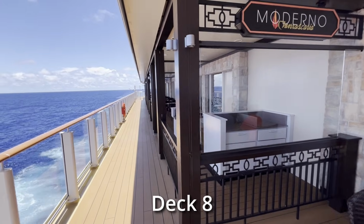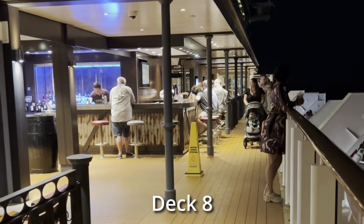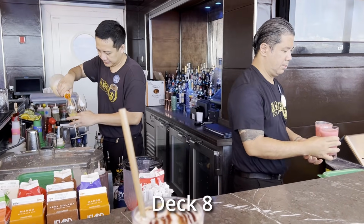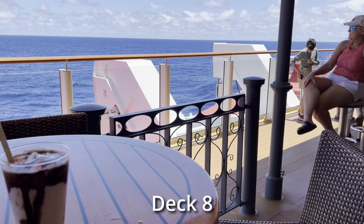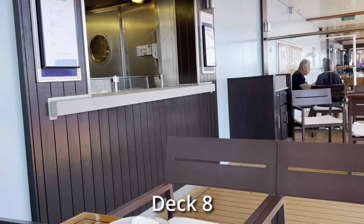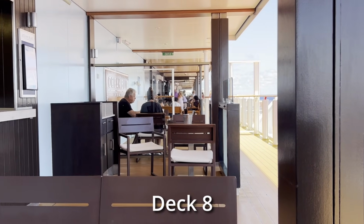Most of the bars and restaurants that we just saw inside on deck 8 also have part of their venue outdoor on the waterfront. In my opinion, this is one of the nicest features on the Norwegian Breakaway. The bars on the waterfront are rarely crowded, the views of the ocean are really nice, you've got shade if you want to get out of the sun, and there's lots of comfortable seating options just to sit down and relax.